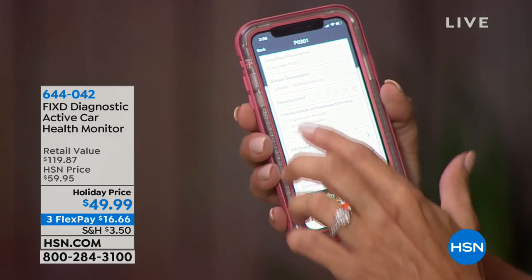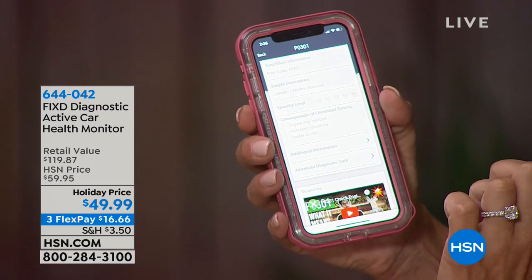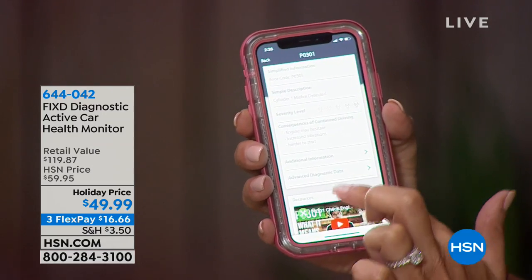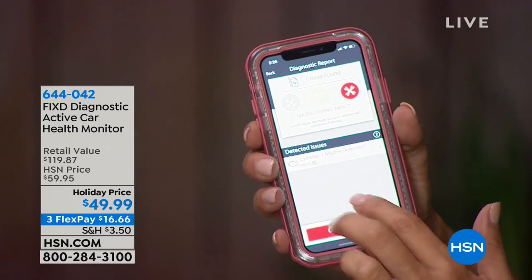It shows you that the severity level is huge. The engine may hesitate. There's increased vibrations. It's harder to start. And additional information if you want it. All of that is right here. And guess what? You can even watch videos that show you what that means as well. But to be able to have this kind of peace of mind is huge.